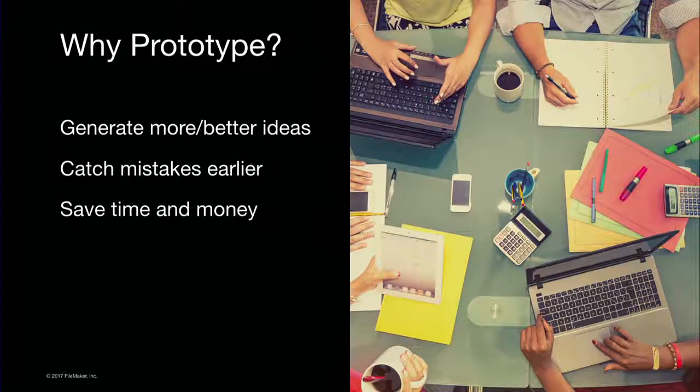Also, because we're building and testing really early in the process, you're catching mistakes earlier that might have been caught at the very end of your development, which saves you time, which saves you money, which saves you clients at the end of the day, where maybe you might lose them because you get to the end and there was a massive misunderstanding. So that's why we prototype.